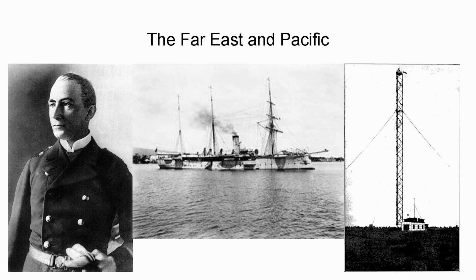The biggest issue for the British was the German wireless network. I think there's a post-war wireless station on the right, but it gives you a rough idea. This network allowed Berlin to give orders to German warships, German trading ships, colliers, supply ships, and they could play a giant game of nautical chess. So the British decided that the best thing to do is to take these wireless stations out.